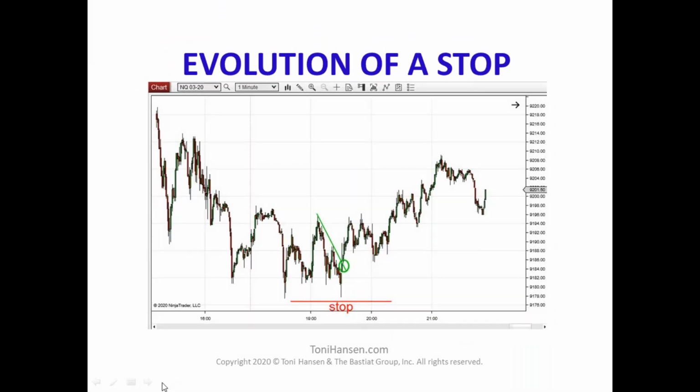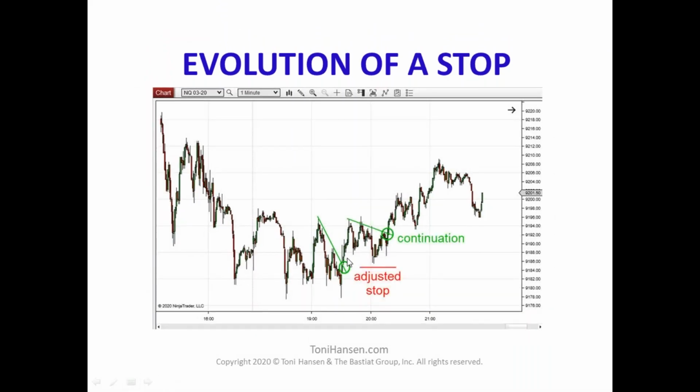So my first stop is going to be under that low. But as the trend progresses and continues, I'm going to be adjusting the stop. Notice here that the adjusted stop level is right at a break-even zone, but it's not really, because I didn't place it because it was at a break-even zone. I placed it because when this went and broke this channel, basically the little phoenix portion of a trade over here, that is when I adjusted the stop.